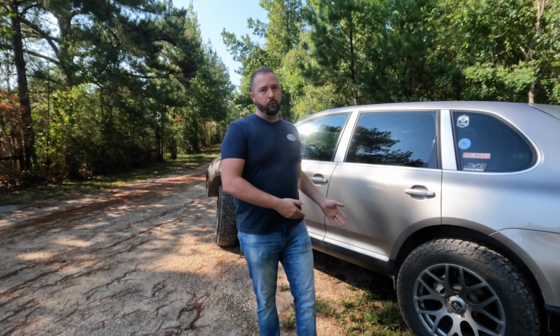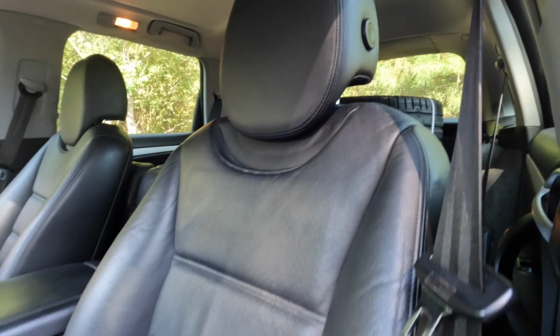So to offset that, the thing that I love about riding in the passenger seat is that that seat and the driver's seat as well are very, very comfortable. These are the most comfortable seats of any car that I have ever owned.